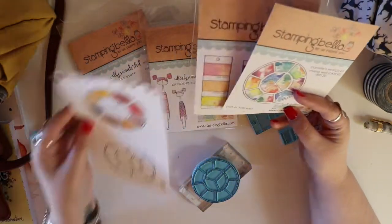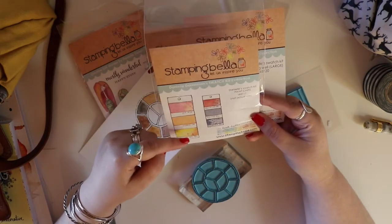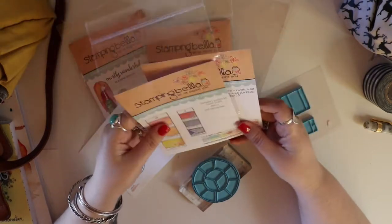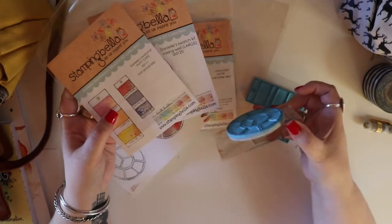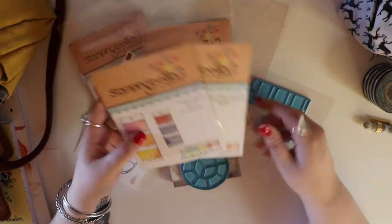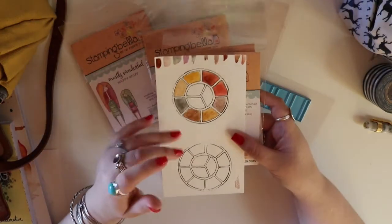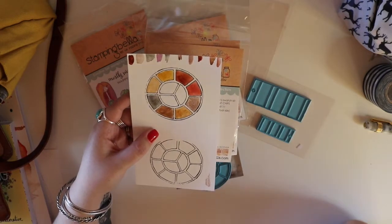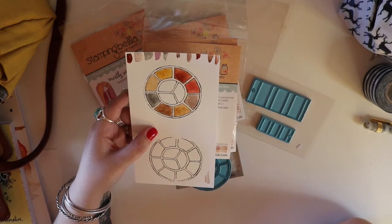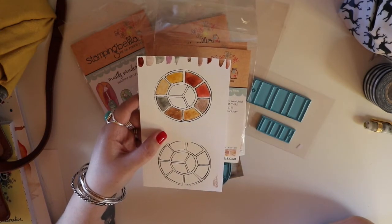And I can see me going to town with these, especially the paint swatches with mixing guides and things like that. I just think these 2 stamps, if you are thinking about them, are fantastic. Really good quality, nice and thick too. I obviously need a bigger stamp pad, stamp block, but I think these 2 were totally worth it, and I can see myself using them a lot, especially in my supplies documentation when I'm documenting what colors I've got or have used the most during the month. I will be doing a video on my July documentation as well.